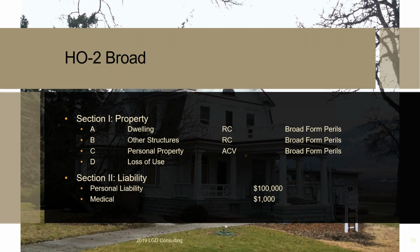Okay. So then we have the HO2, which is the broad form. All right. So again, we have the coverages A, B, C, and D. But now with the dwelling, instead of actual cash value for the dwelling and other structures, we actually pay replacement cost coverage. All right. Your personal property is still covered on an actual cash value basis. And since it's broad form, it's still a named peril policy. It just covers more perils than the basic form. So again, HO1 is basic, so there's limited perils. HO2 is broad, it just covers more perils. But now we do have better coverage on the structures. Again, Section 2 liability, remember, it's the same on all of our homeowners policies.